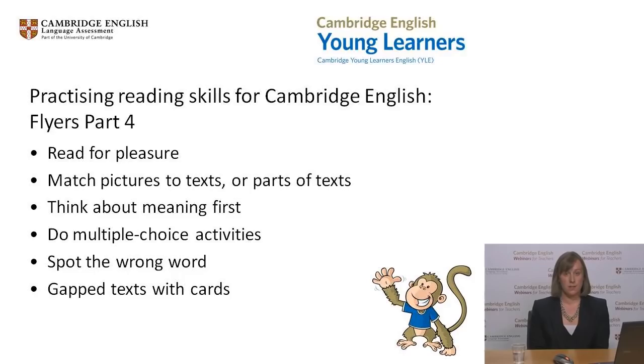Once the children have got used to thinking about the meaning, you can add a grammatical element, encouraging them to think about which words go together and the patterns that words make, such as enjoy with a verb with ing.